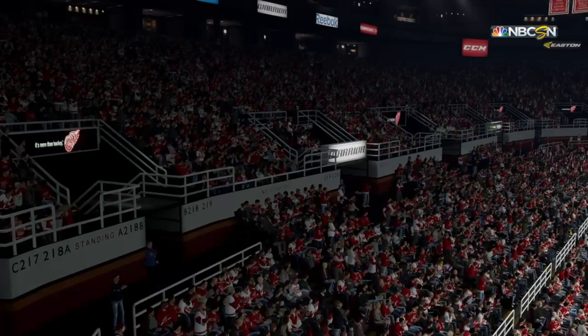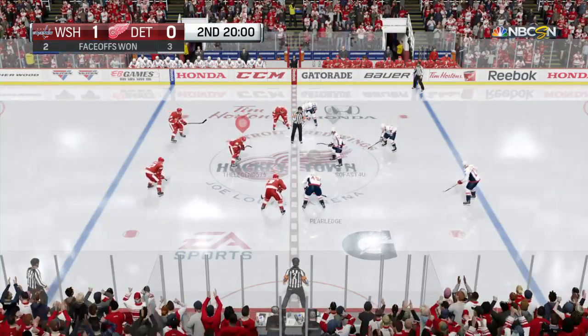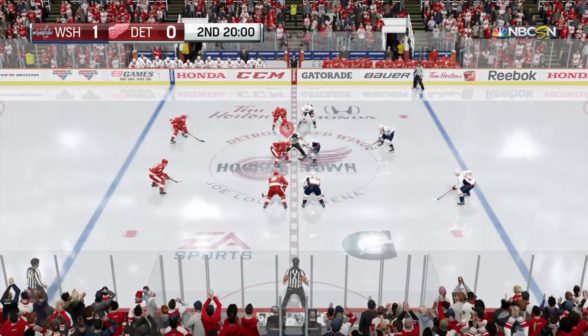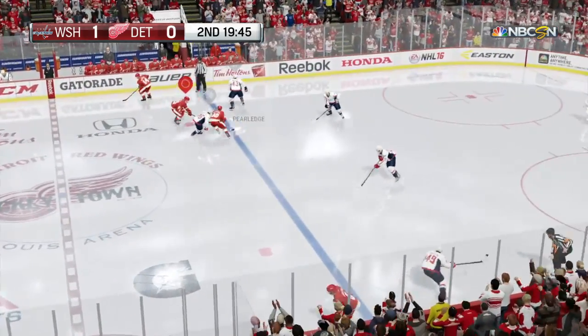First period has been played. Second period about to start. A look ahead. The Red Wings are down in this game, Doc, and rightfully so. They did not manage the puck at all. If they want to get back in that game, they got to eliminate those turnovers. Our game is in the middle period, and it's underway right now.